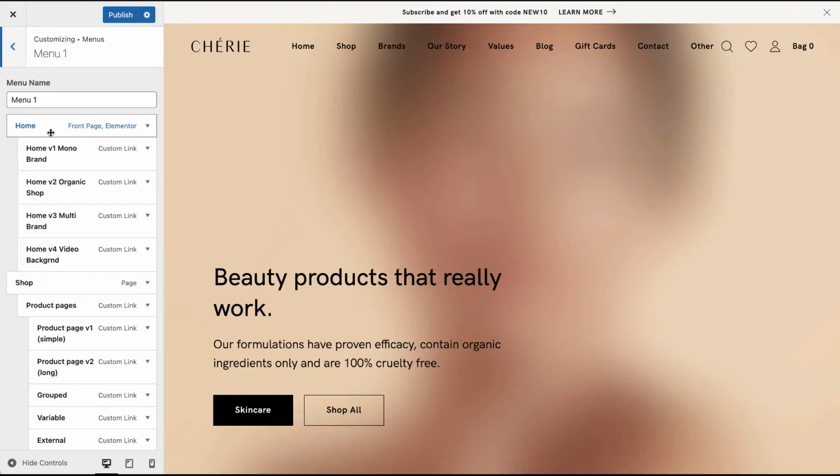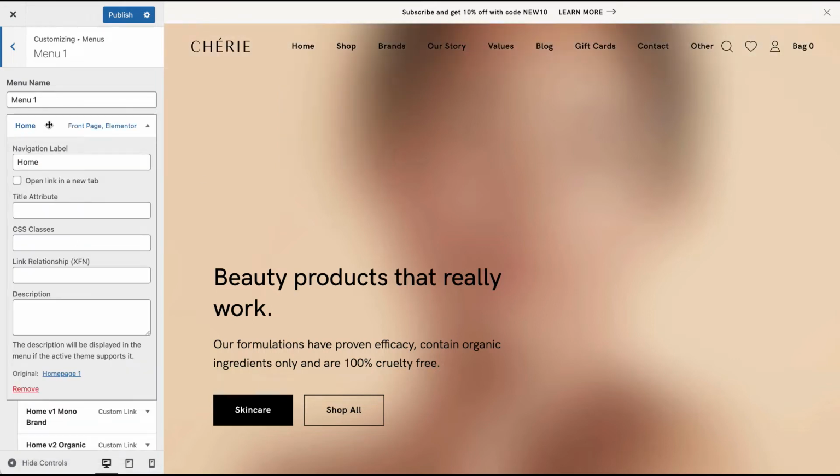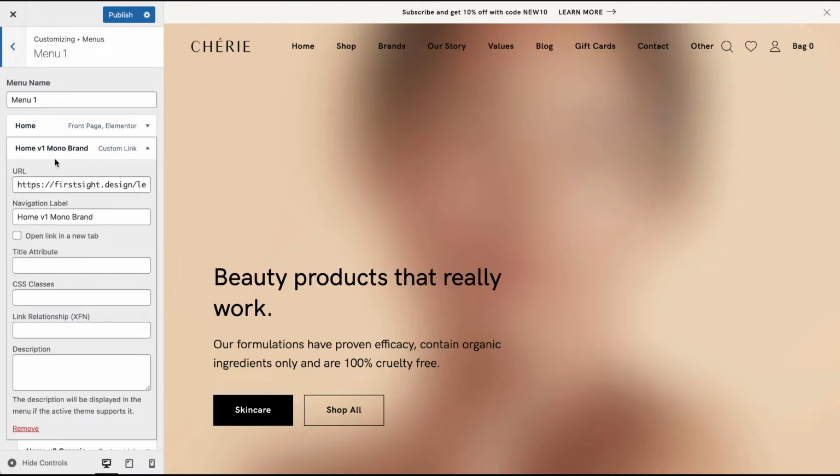We can see different levels of pages. So home is a parent level. Home 1, home 2, home 3, home 4, these are child pages that appear on hover in a drop-down menu. Home page, we can see that it's linked to a front page. We can see it right here. And we can also see that home version 1 has a custom link right here.